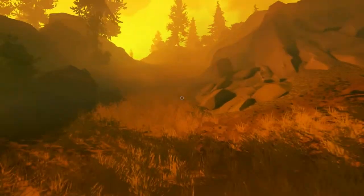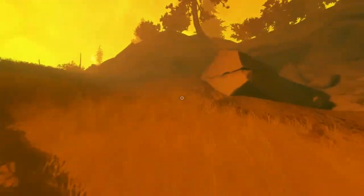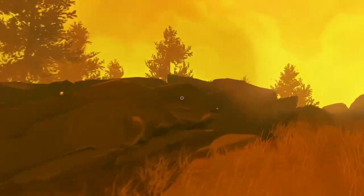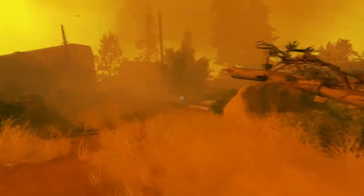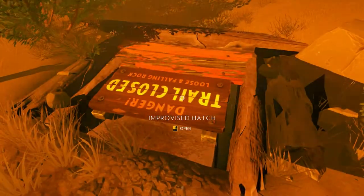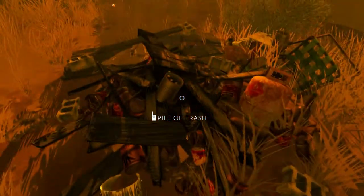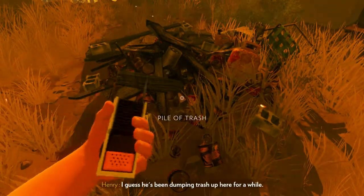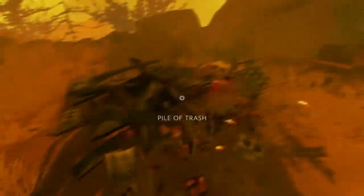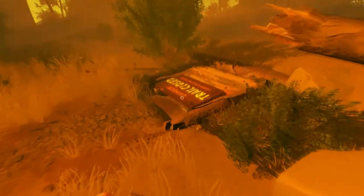Guess I go up here. So, I mean, is this where Ned was hiding out and now he's moved on? We're gonna see where he was hiding out. Trail closed. Improvised hatch. Open. Oh my, there's a hatch. Pile of trash. I guess he's been dumping trash up here for a while. Alright. Good to know. Don't report the hatch or anything.